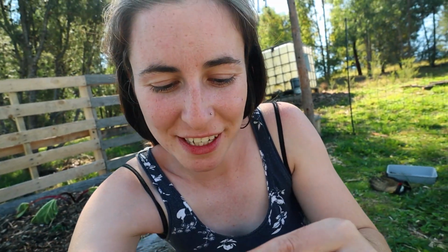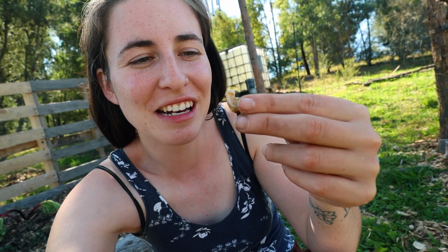So I've planted the herbs in, and I almost forgot she also passed on a chili which has been dried out, and so it's got a bunch of seeds inside, so I'm going to plant those into the ground as well and see if it comes up.